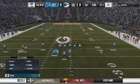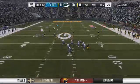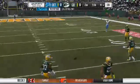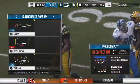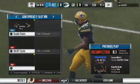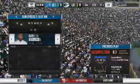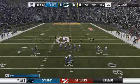Ready. Zebra. A shotgun snap for Stafford, and his throw is going to be incomplete. Seems like this defense, especially the secondary, has really been contesting about every throw in this first half. Reminds me of a good half-court defensive basketball team. Every time a pass is thrown, they're right there in good defensive position, able to affect the play.